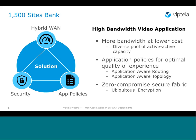Now, when the application is rolling out, then of course there's a consideration for providing an adequate quality of service for the application, especially that this is a high bandwidth and high quality application. You want to make sure that after you have gone through the expense of procuring the infrastructure, your video application quality is more than adequate for your use case.